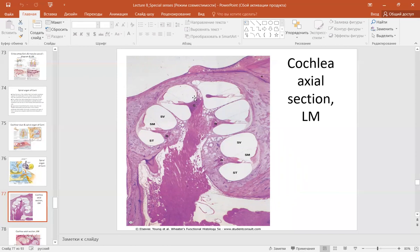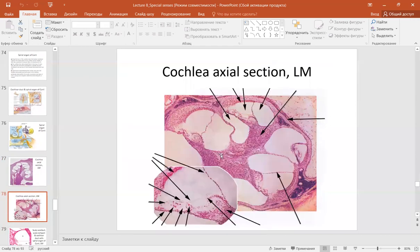Here you have the axial section of the cochlea with 5 cavities: ductus cochlearis, scala vestibuli, scala tympani, spiral organ of Corti. Enlarged magnification of the axial section of the cochlea, which is in your lab guide, which you are supposed to be capable of depicting the designatory marks.